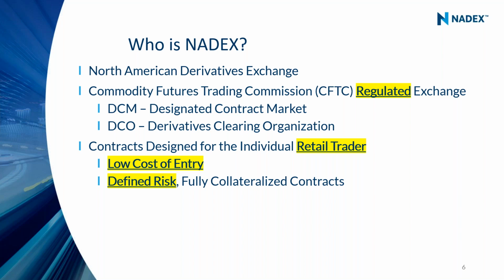And what do I mean by contracts designed for the retail trader? It's two things: low cost to entry. You do not need thousands of dollars. You can do so with tens of dollars or hundreds of dollars and access Nadex markets. And the other thing is defined risk. You know what you are getting into before you enter a trade, what you could potentially make, what you could potentially lose. There are no surprises.